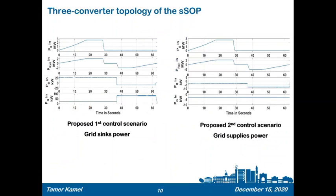The Pg maximum for the first control scenario of this topology is also assumed to be equal to 80 kilowatt, similar to the first topology. Similarly, BGS in the second control scenario of this topology is also assumed to be equal to 3 kilowatt, likewise the other topology.